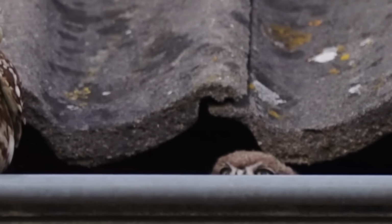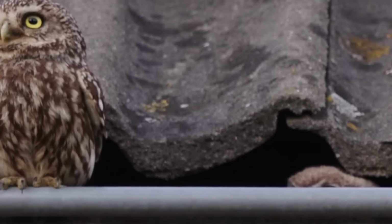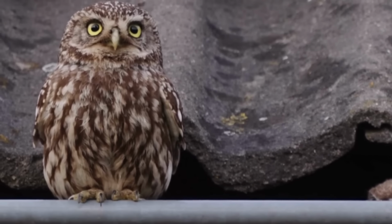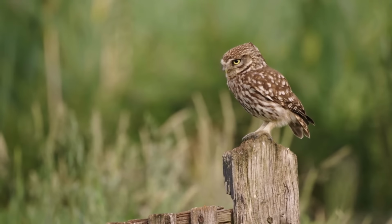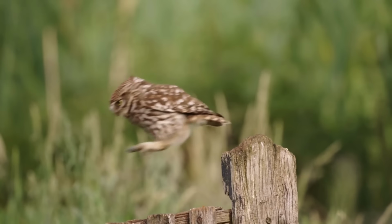Little owl numbers peaked in the UK around the 1950s, and since then they've declined by about 60%. A lot of their diet is made up of insects and beetles, which they hunt during the daytime, and scientists believe that they have filled a vacant niche in the UK, without impacting native species very much.